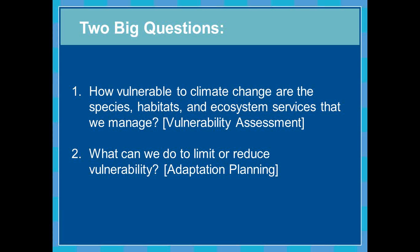The second question we're looking to answer is, with that information, what can we then do to limit or reduce the vulnerability of those resources? And this will be addressed in the second phase of our project, or the adaptation planning phase.